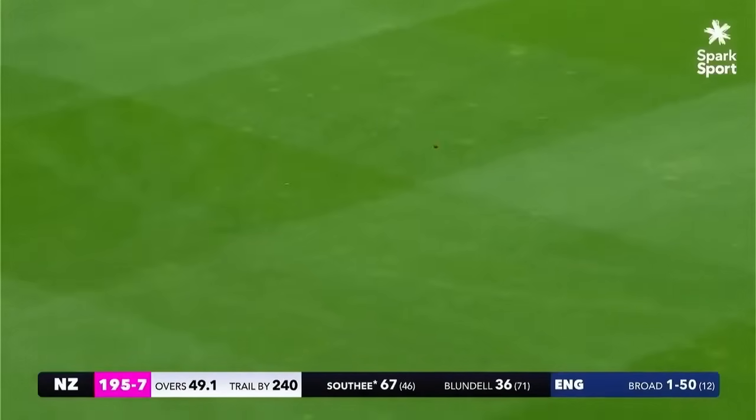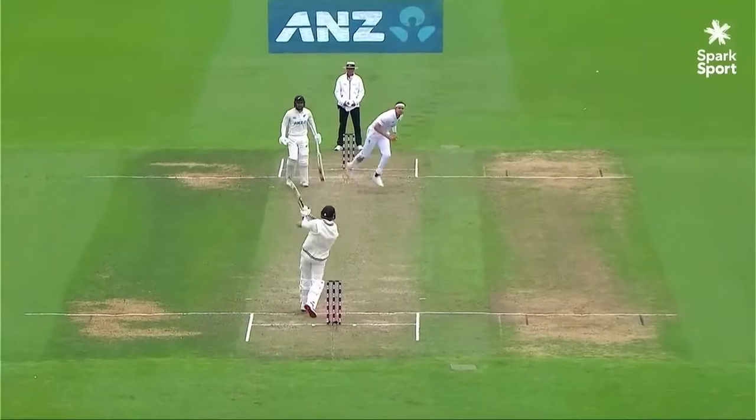Over the top. Change of bowling, same result. Another boundary for Southee.